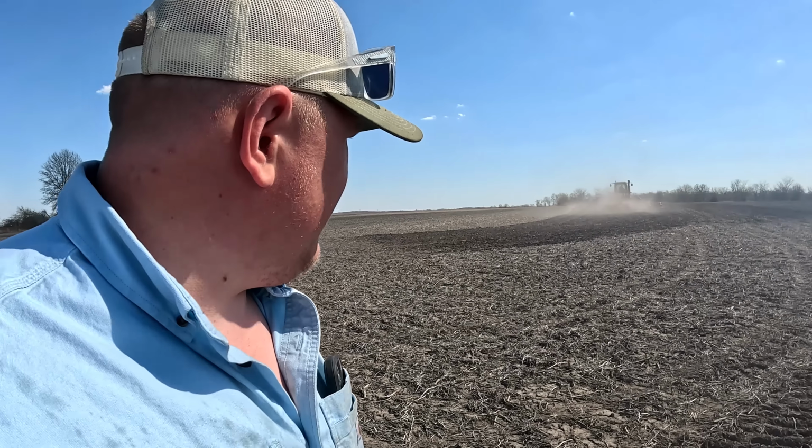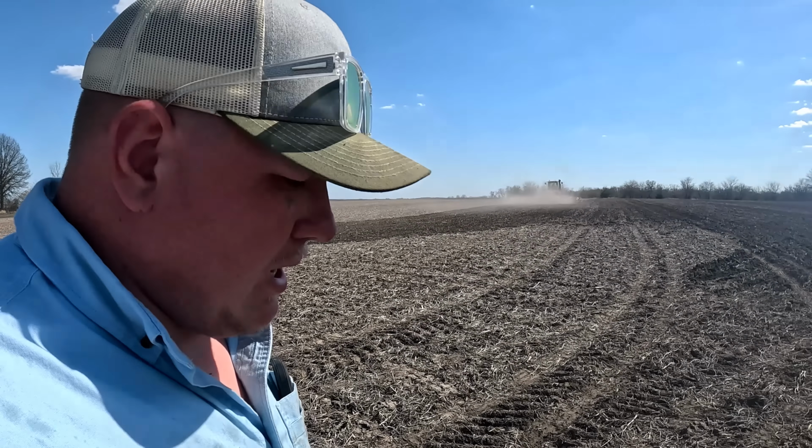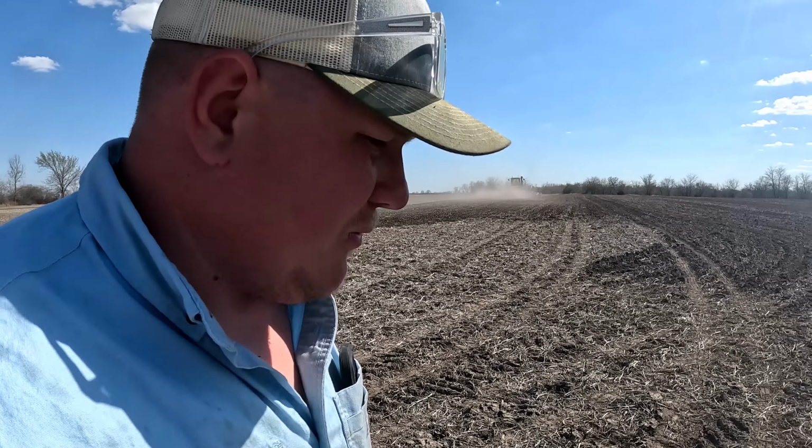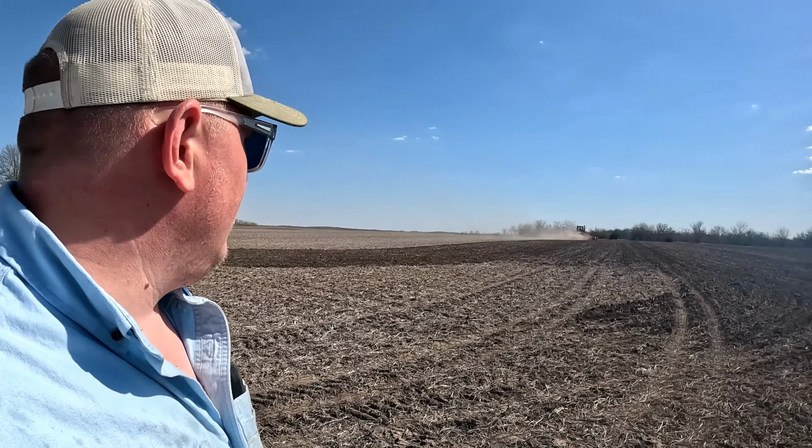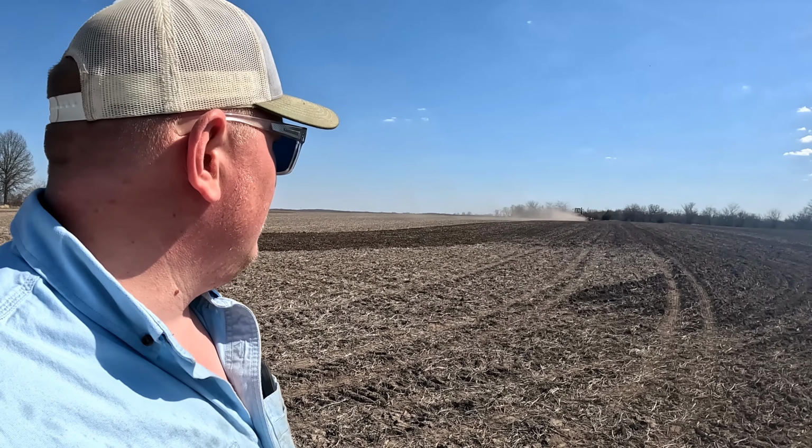I just gave Colt the 10-minute university rundown on how to run the quad track and do a little tillage. He's ran some tillage before and he's ran tractors before, but never anything to that magnitude. So he's just gonna take it slow, take it easy. He's got shy of 90 acres here he can work on the rest of the day, get to know the tractor, get to know the tillage tool.